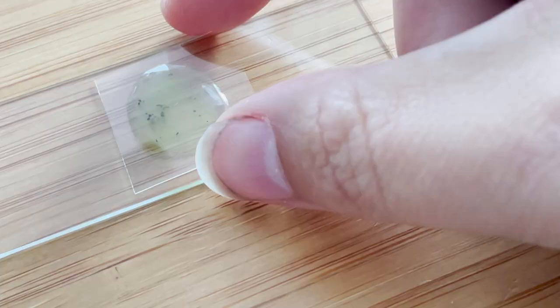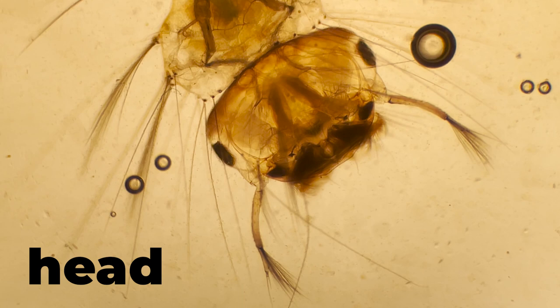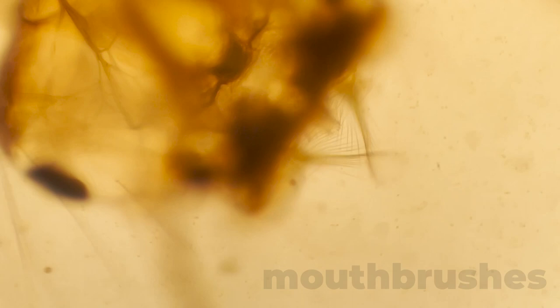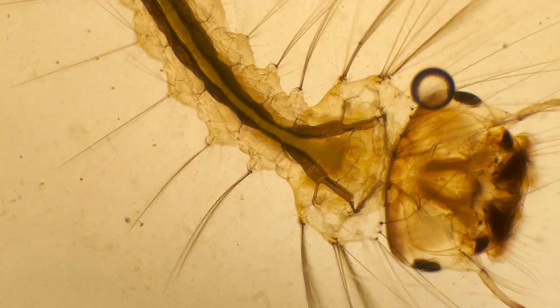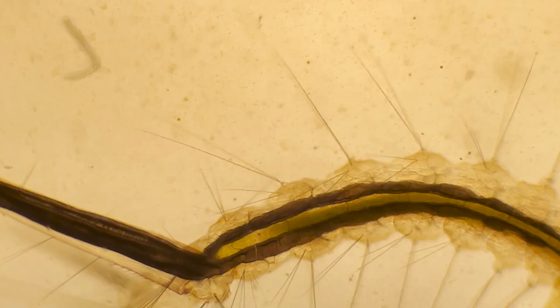With a little magnification, we can see their intricate anatomy even closer. They've got a bulbous head with two simple eyes and antennae for detecting movement and potential threats. And they have several layers of mouth brushes, perfectly suited for sweeping tiny algal particles in towards their gut. The head is attached to the thorax, and then the segmented abdomen, which is the part that twists and contracts to help the larvae wriggle away from danger.